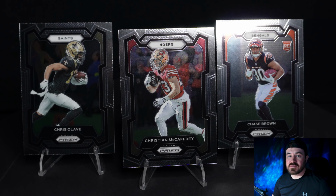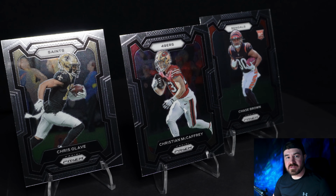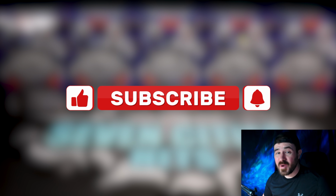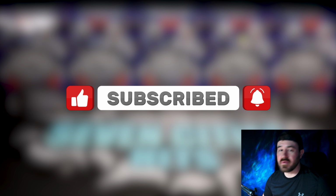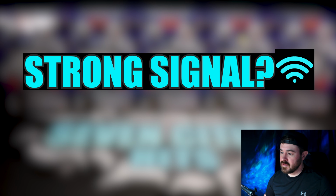These blaster boxes are $30 a box. The mega boxes that are about to come out are going to be $60 a box. No guaranteed autographs in either one. These probably aren't going to be worth the money, to be honest. But if you hit a big rookie out of here, especially a CJ Stroud, Prizm is absolutely the most valuable set that releases on a yearly basis.